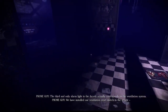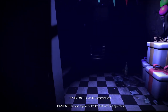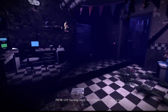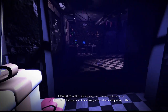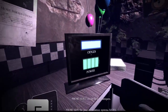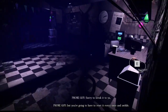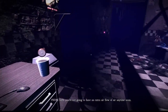We have installed our ventilation reset switch in the arcade. I know it's unconventional, but an engineer decided that was the best spot for it. Knowing where the ventilation reset switch is located will be the deciding factor between life or death. The con about purchasing an old abandoned pizzeria is that everything around it is pretty much historic. I mean, they're antiques, so your ventilation system sucks. Sorry to break it to you, but you're gonna have to reset it every once in a while. And since all the doors are locked here, you're not gonna have extra airflow anytime soon.